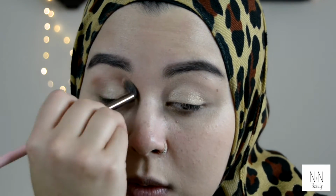So usually I do the opposite. I first take my bronzer and I run it through my crease, and then I put my glam shadows, but this time I decided to go opposite just for fun. So you can do it either way.